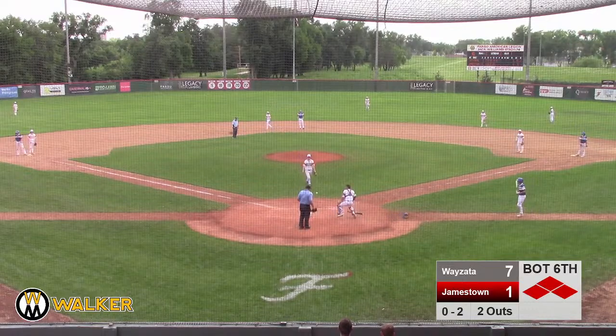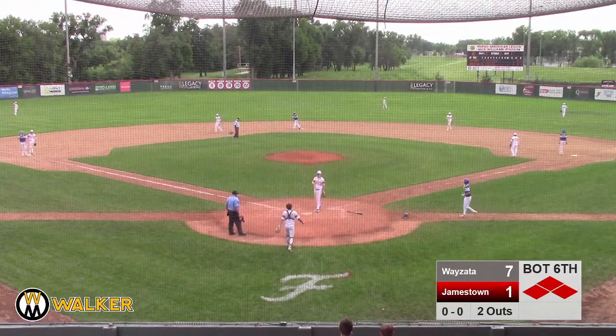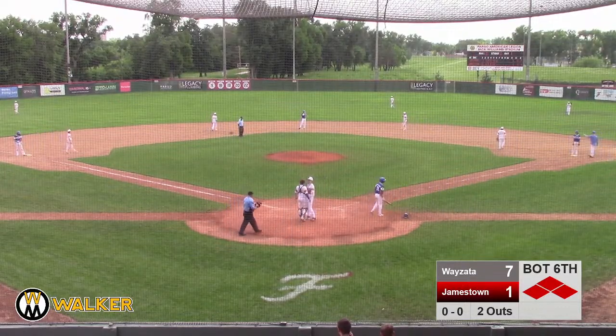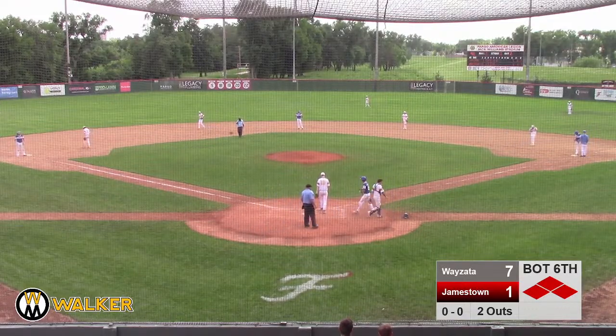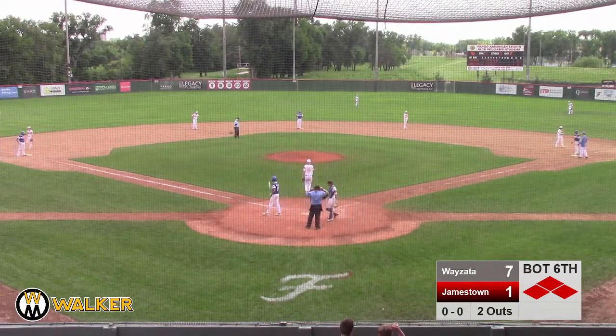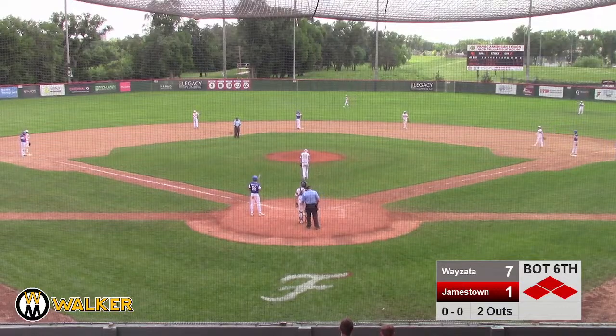Thrown in at home. No juggle. I'm not sure he did catch that. I am sure he did. I thought he missed that. But nice play by the right fielder. Anyways, Wayzata will bring up number 98, Brady Anderson.